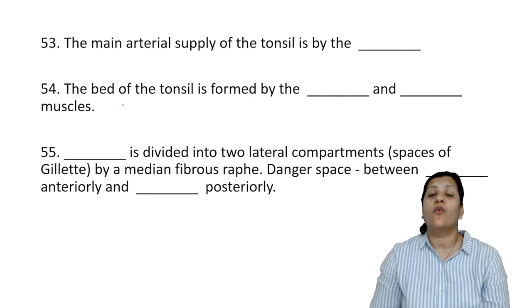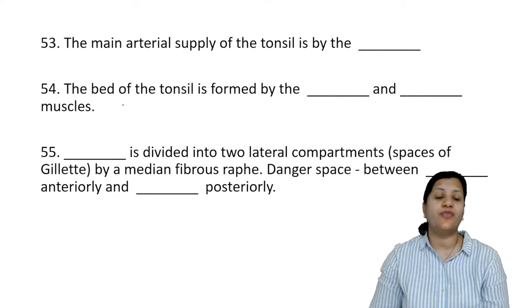What is the main arterial supply of the tonsil? The tonsil is supplied by which main artery?